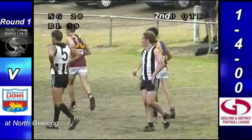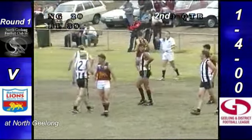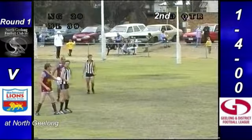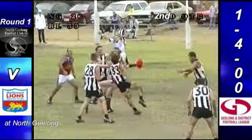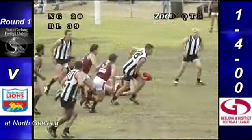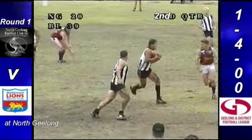They lead 6-3-39. They're leading North Geelong 3-2-20. A couple of quarter-time scores from the GDFL: Werribee Central's 5-4-34 lead East Geelong 4-3-27 at Galvin Park, as the ball comes back into play here at Osborne Park.